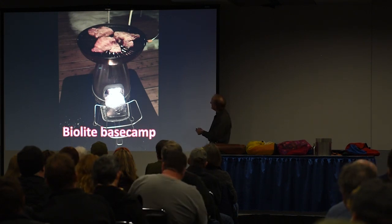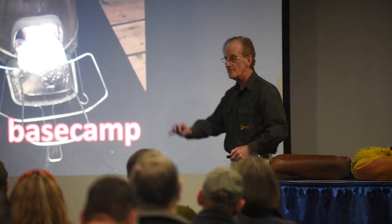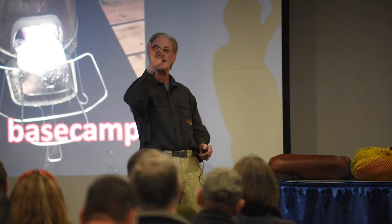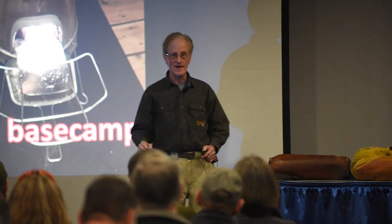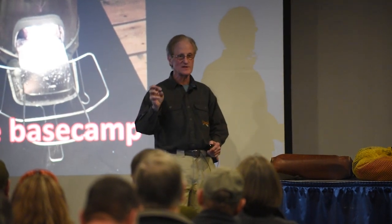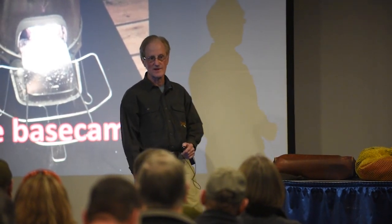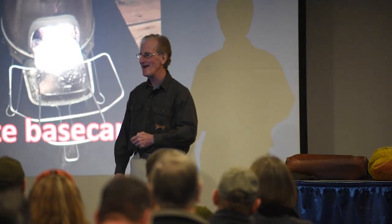I'm cooking chicken on here. I cooked these three big pieces of chicken on one piece of wood, which was about, I would say, an inch and a quarter in diameter, and two tiny pieces of apple wood about the size of small chunks of coal. No smoke.